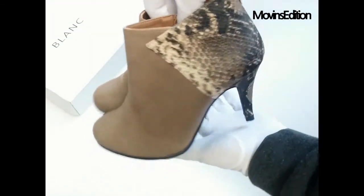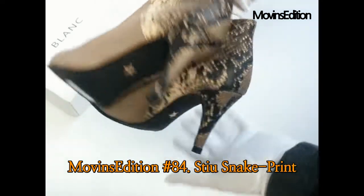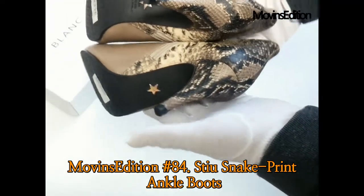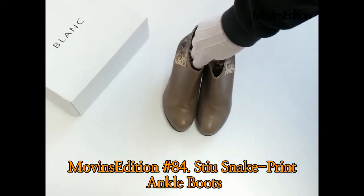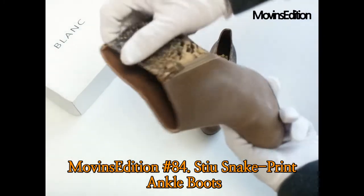It's an Italian street sensibility spot brand called Stiu. It's an ankle booties product. Snake pattern with attractive ankle boots with a charming look from the back. Classic formal look or casual look and point item. Snake pattern is the point of an item with a heel height of approximately 8 centimeters.